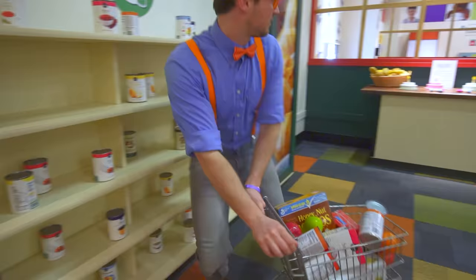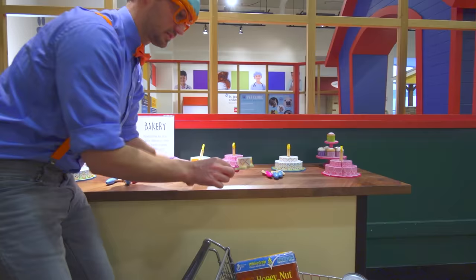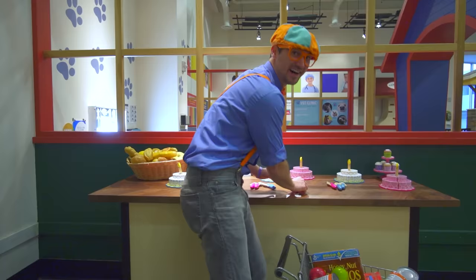The bakery! We can't leave without a slice of cake. Okay, here we go. Let's get one of these. Okay. Yum. That looks so tasty. Nom nom nom nom nom. Yum. Mm-hmm. That was tasty.